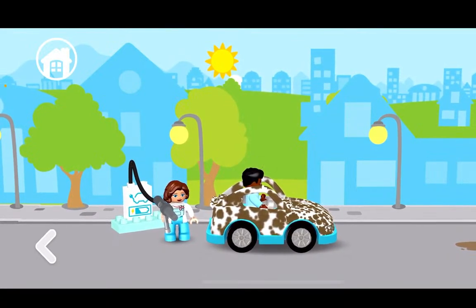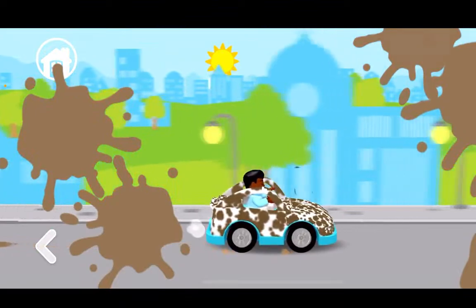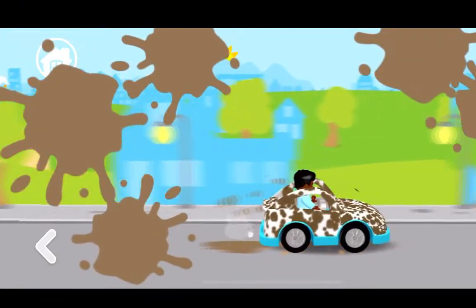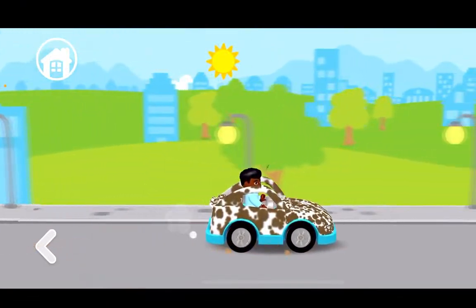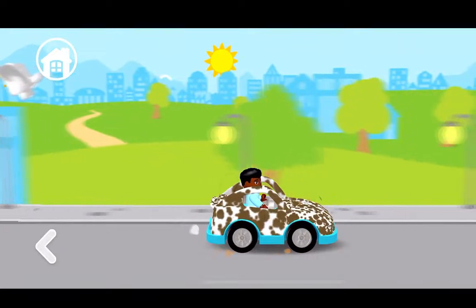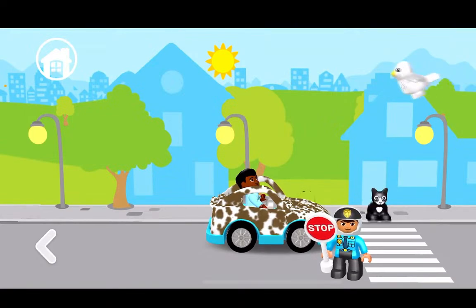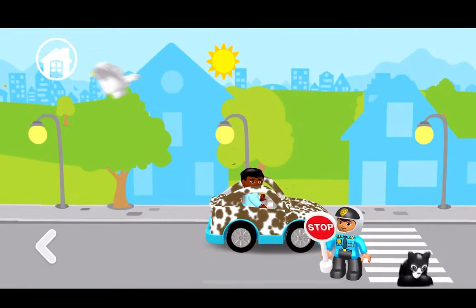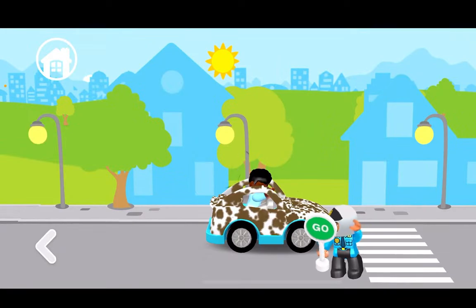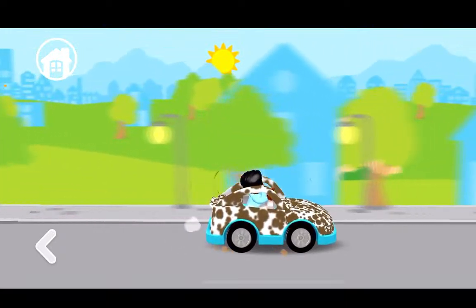Now we need to go to the car wash station. No, no, Martin, one more puddle. And one more. Hello, buddy. Hello, Mr. Policeman. Oh, Kitty is crossing the road. And now we may go. Bye-bye, policeman. Martin, one more puddle.